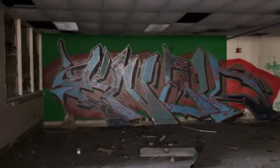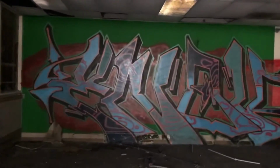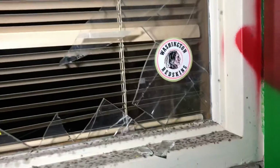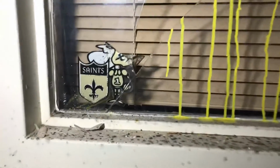Huh. I've always loved graffiti art. It is very interesting, especially when it's really good like that. Somebody in here was a Washington Redskins fan. Apparently not a Saints fan. Oh. Maybe also a Saints fan.